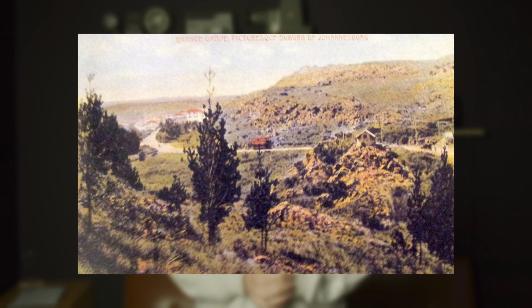On to our next house. I tried looking for the Klipfontein farmhouse, which overlooked Orange Grove, but honestly I couldn't find it.